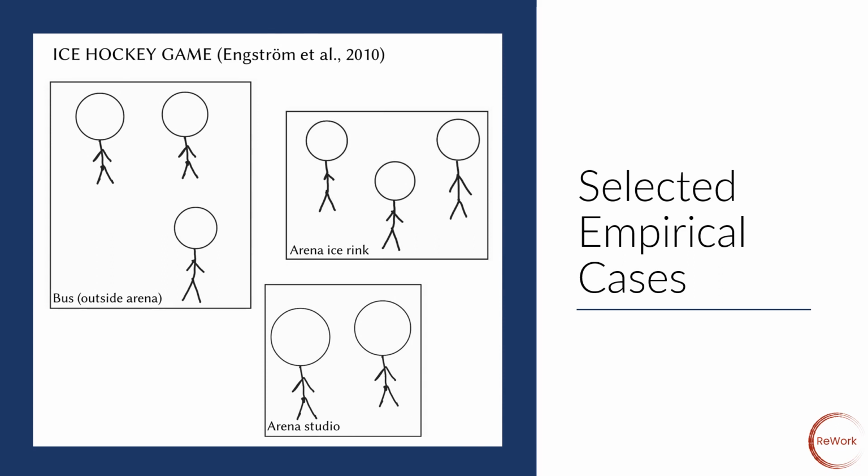Within performance, we have the ice hockey case, which described live broadcasting of an ice hockey game. There are 16 actors involved, but mainly focus on 8 of them, who are all placed close to the arena, but either in a bus outside of the arena, close to the rink, or in a small studio.